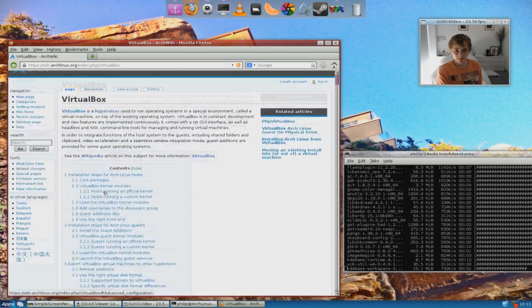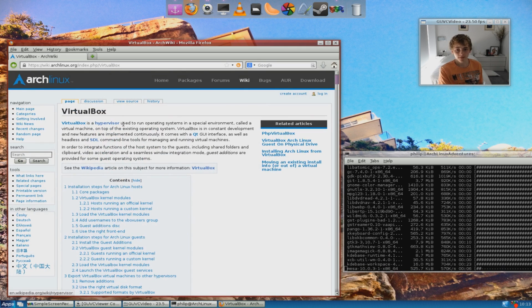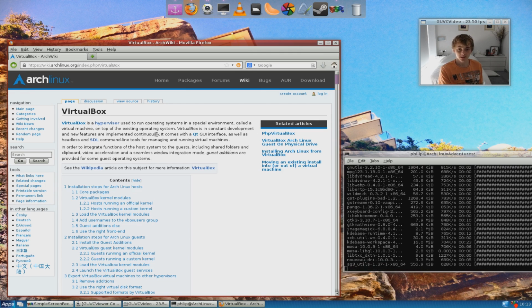So what does it say? VirtualBox is a hypervisor used to run operating systems in a special environment called a virtual machine on top of the existing operating system. VirtualBox is in constant development and new features are implemented continuously. Now just so you know, I don't use VirtualBox. I know how to use it, but I don't.